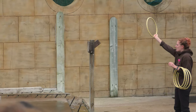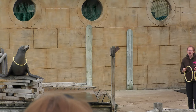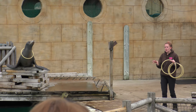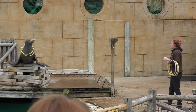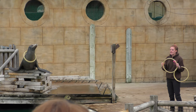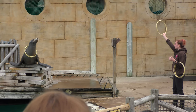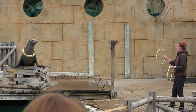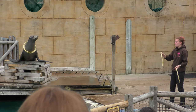So sea lions, they're predators. They're very efficient hunters. And it's because they've got what's called binocular vision. That's just the same as you and I. It means they've got two eyes that face forwards, and it means they can detect speed and they can detect distance. Because of his long, flexible neck as well, he can strike it out at the last moment to be able to catch the hoop, or in the wild, he'd obviously be doing it to catch his food. Now, my throws aren't always amazing, so he does very well. Whether I can throw them up high or down low, he will always catch them.